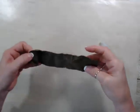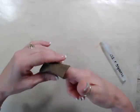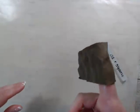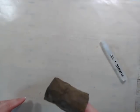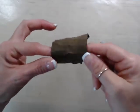Or this one would be perfect. So now what you need to do, it's like on a towel rod or something you can hang up, like this. You see, it's just hanging up. You're going to let it dry.